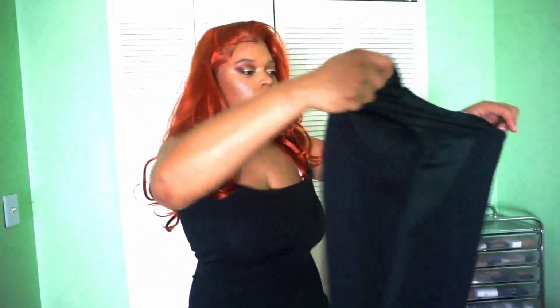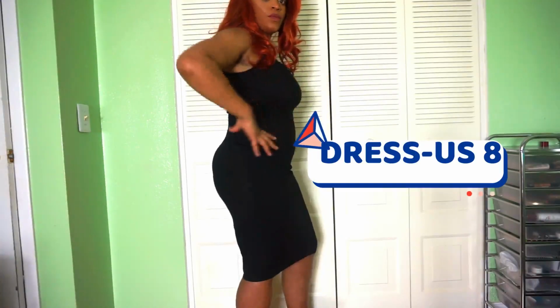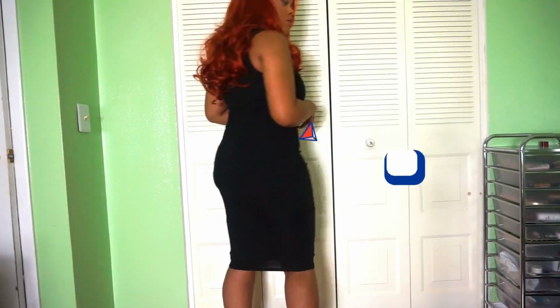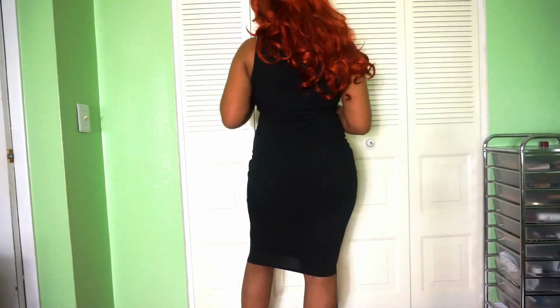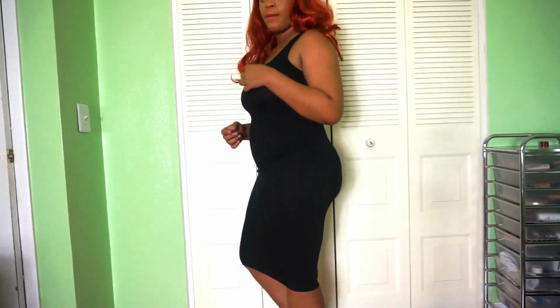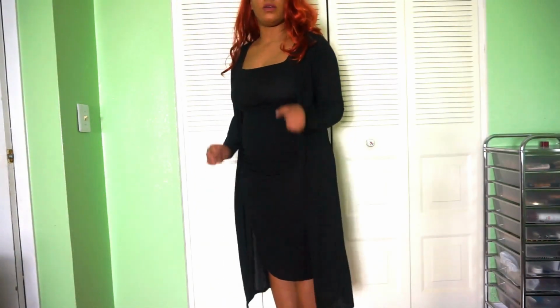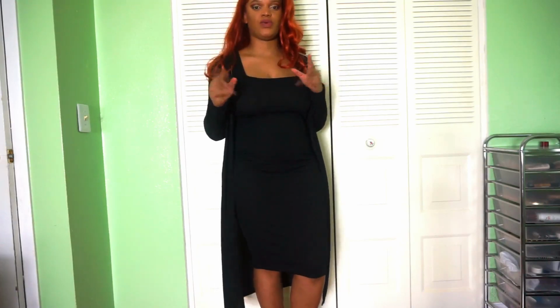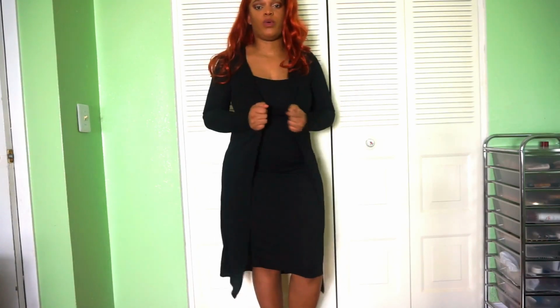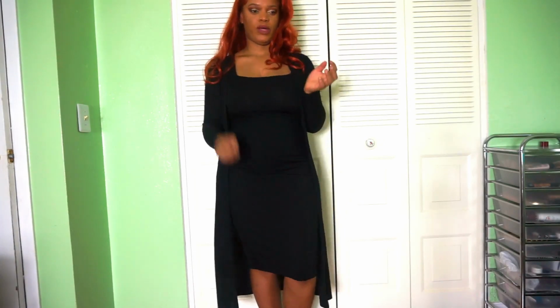Let me get the cardigan, and this is in US size 8. The cardigan hits about above your ankle, which is perfect. Not too thin and not too thick. That's why I love it, because I can wear it with other things, and I live in hot Florida. Also, I'm sorry if you can hear my daughter cooing. She's on the bed chilling.